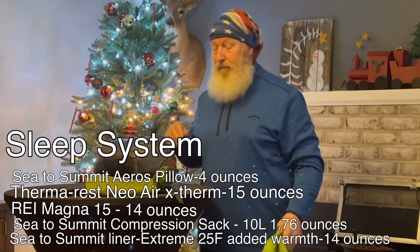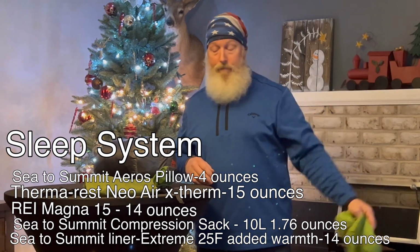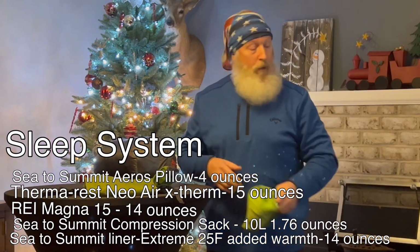So there's my sleep system. REI Magma 15. Pillow, NeoAir Extreme.